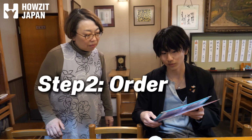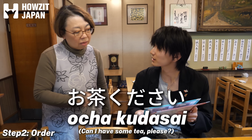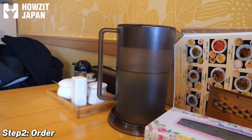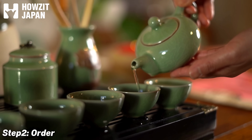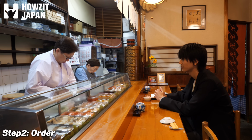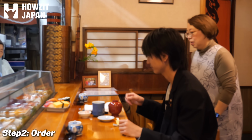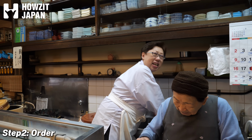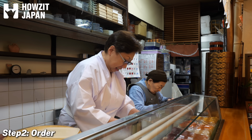attention. In Japan, water is almost always free at restaurants, but tea can sometimes be charged as a soft drink, depending on the place. However, at traditional family-run restaurants like this one, hot tea is often served for free, just like water. Here at Mimatsu, both tea and water are free, which is great for a truly local experience.